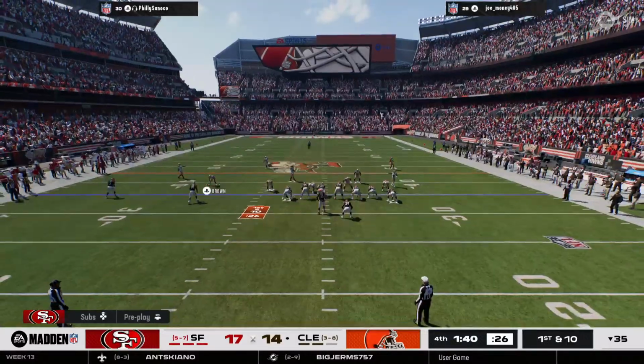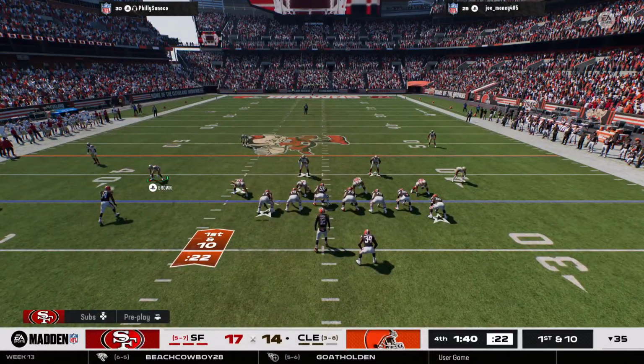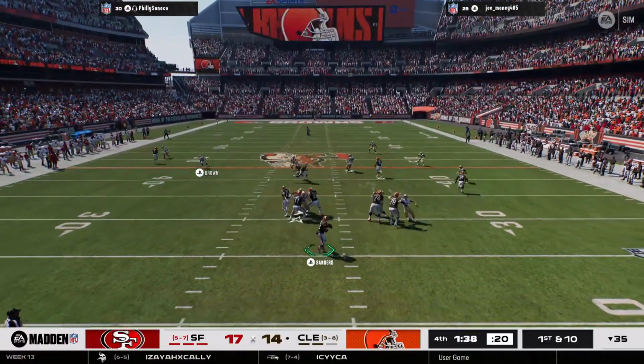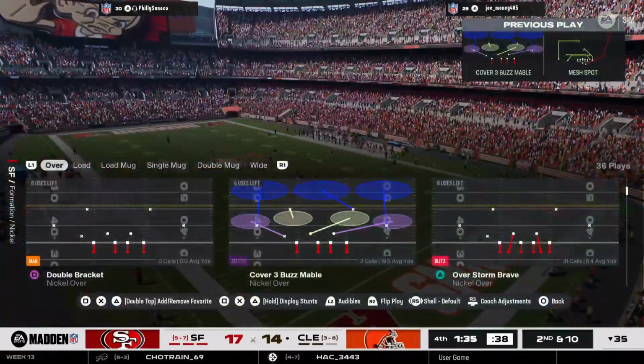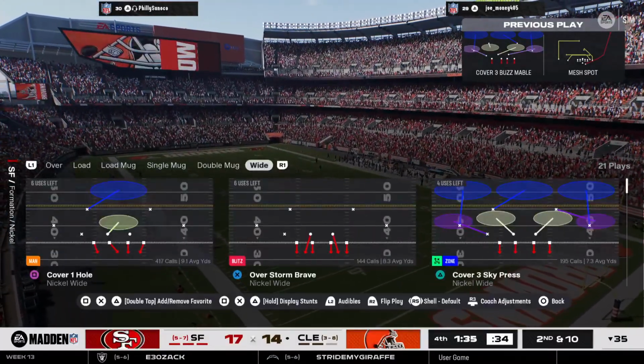How about the urgency that they have, as well as the understanding of where they are on the field? 19 Tiger. 19 Tiger. They'll look to throw. Just gets rid of it, throws it away. The wise move there, looked like nobody open, now second down.